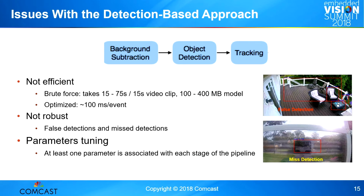And also it's not robust. We still have a lot of false detections and misdetections because we do not fully leverage the spatial and temporal information in the video. And then there is the parameter tuning. For each of these stages, there's at least one parameter associated with it. It's very hard to tune a good system.